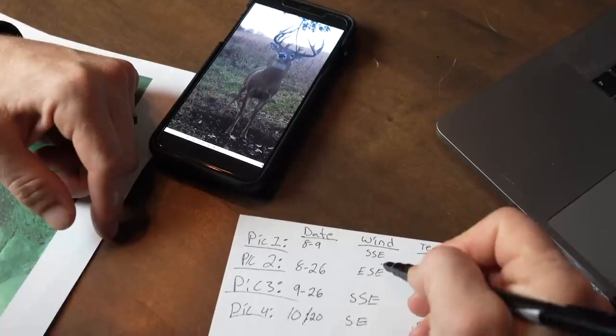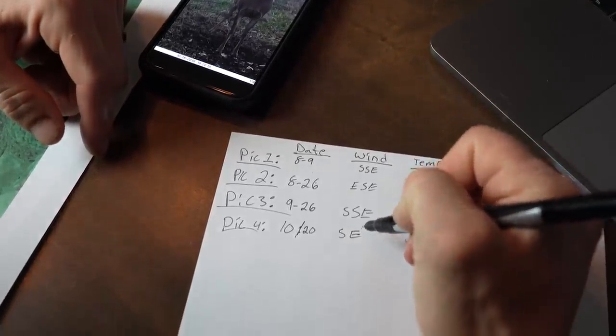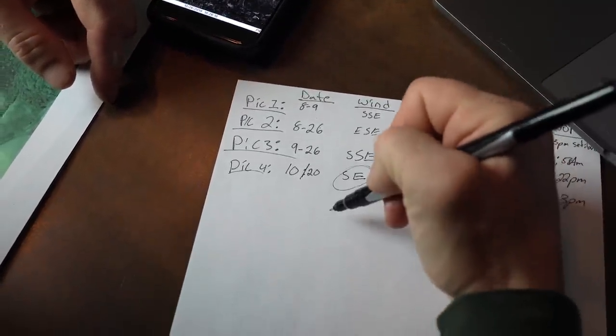So after going through all the weather data in conjunction with these trail camera photos, I found a major piece to this puzzle. Every single time he showed up on camera, the wind was blowing out of the south, which told me that he likely bedded somewhere different when the wind was blowing prominently out of the north, and he preferred to bed somewhere different when the wind was blowing out of the south, which that spot just happened to be close to where my cameras were.